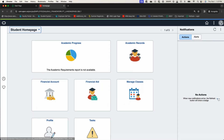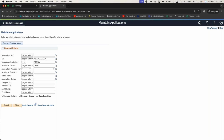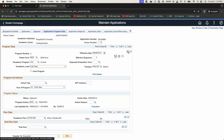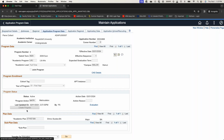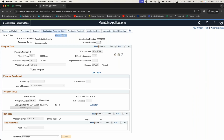So inside of Campus Solutions, what I'm going to do is maintain an application, and I'm going to put in a user ID here, search for this user, and go to the program data. Inside of the program data, I'm going to add a new row here, and I'm going to matric this student. It's the same thing as hiring an employee, basically. I'm just creating an event in PeopleSoft like somebody normally would. At this point, once that program is created inside of PeopleSoft, it shifted who is the owner of this record. But typically what this does is it means that I now have somebody who is coming to my organization.